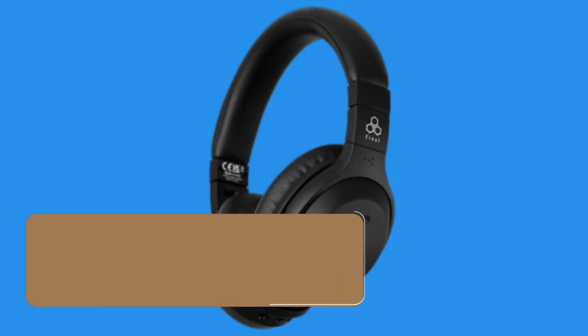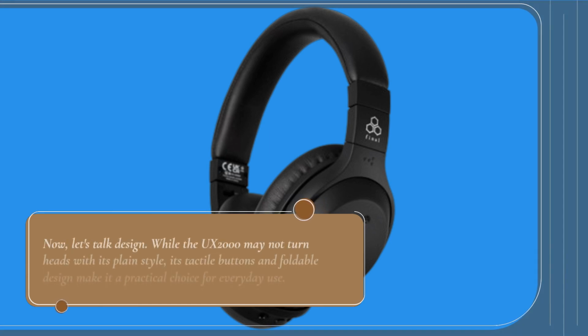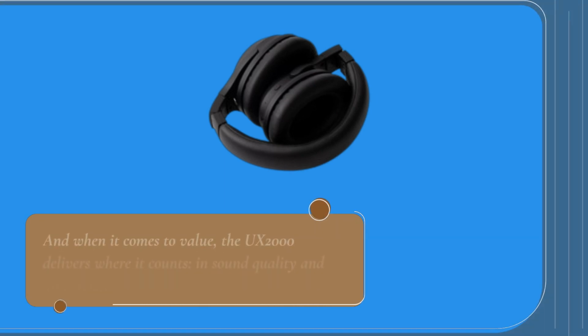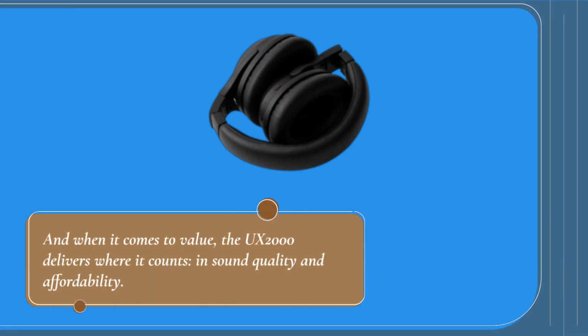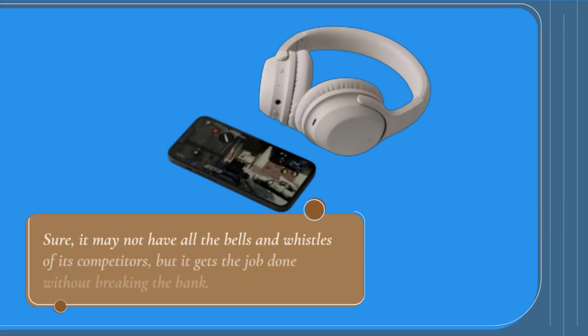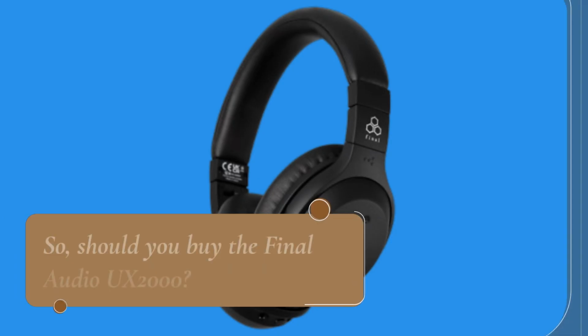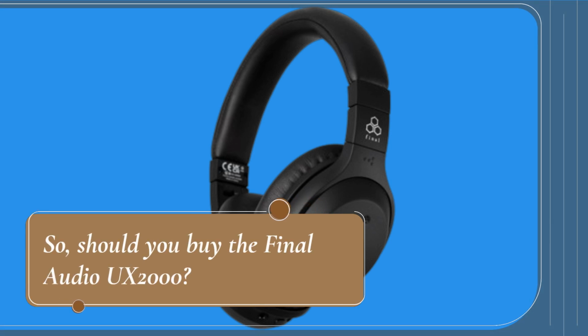Now, let's talk design. While the UX2000 may not turn heads with its plain style, its tactile buttons and foldable design make it a practical choice for everyday use. And when it comes to value, the UX2000 delivers where it counts: in sound quality and affordability. Sure, it may not have all the bells and whistles of its competitors, but it gets the job done without breaking the bank.